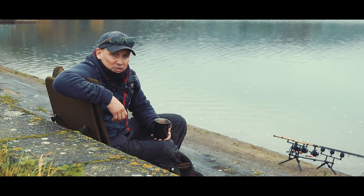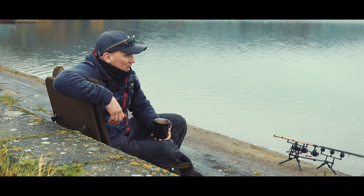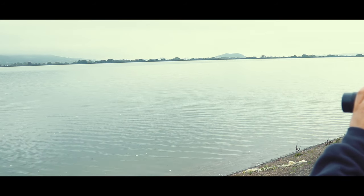One of the biggest things to do, especially at this time of year, is to find out where those bait fish are. So I've only had the rods in half an hour, 45 minutes, because I took that long walking around with binoculars. It was a bit wet, a bit drizzly this morning, but what I did see when I got to this part of the reservoir was some cormorants.